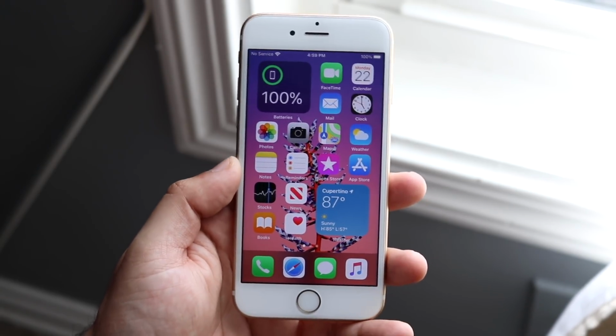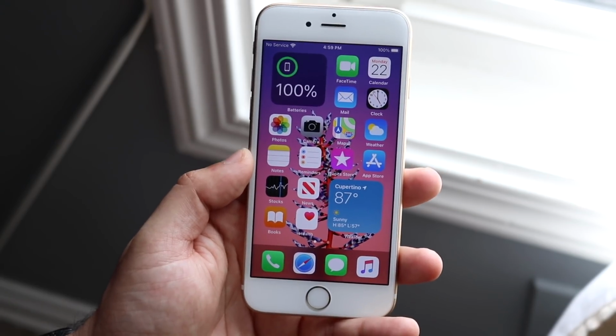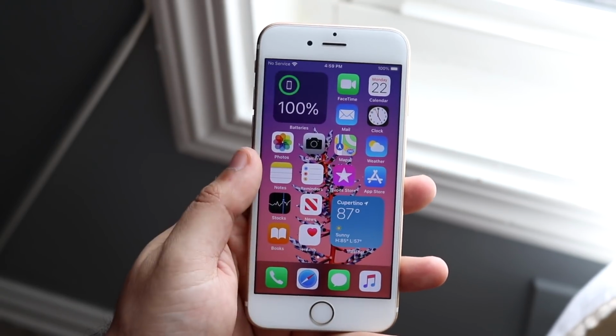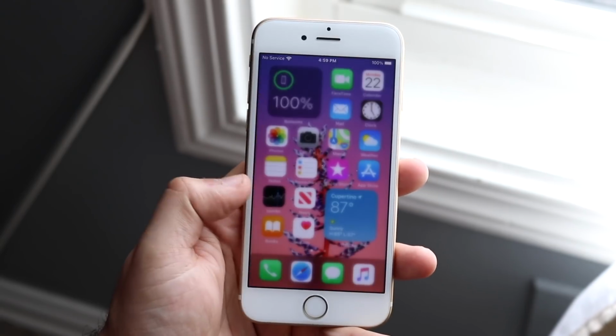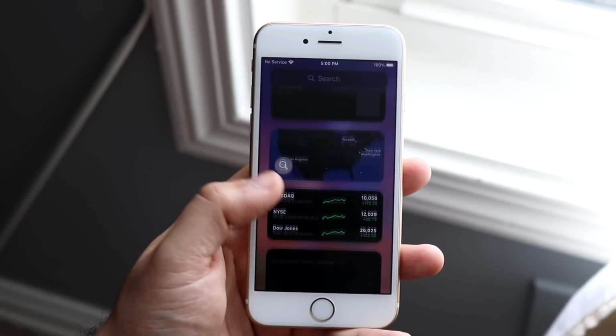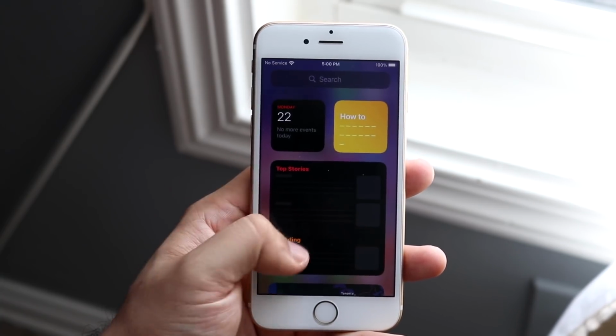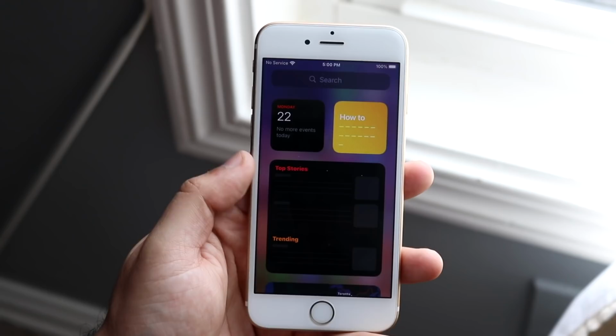Now that we have that preliminary stuff out of the way, let me talk about some of these newer awesome features. If you can't tell, we have these new widgets, which is really cool, and in order to get them on, you just have to swipe to the left, and this is what the new widget panel looks like. It's still in beta form, obviously a lot of stuff takes a long time to load and it's not perfect, but still a really, really cool thing.